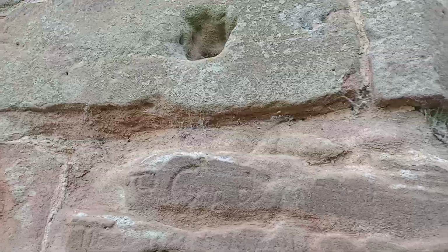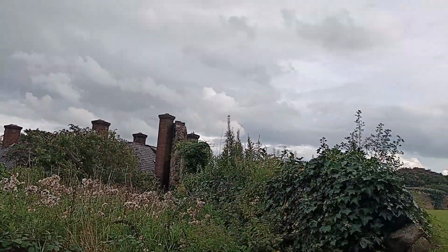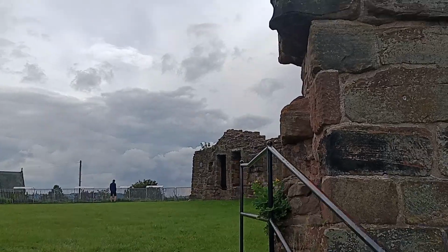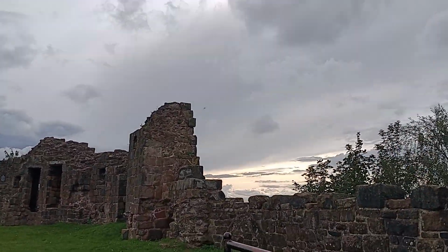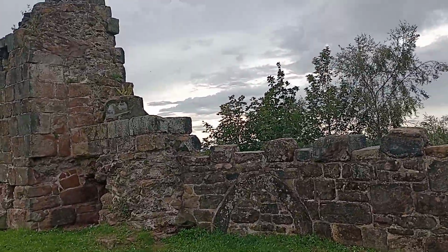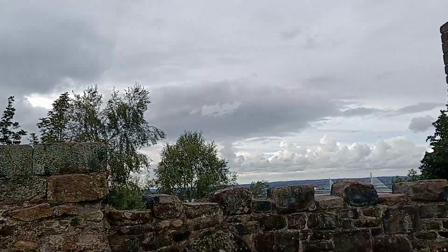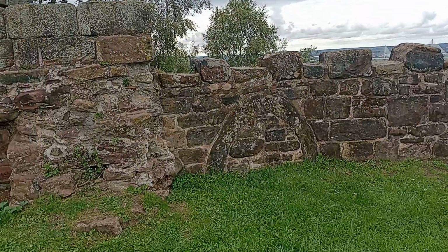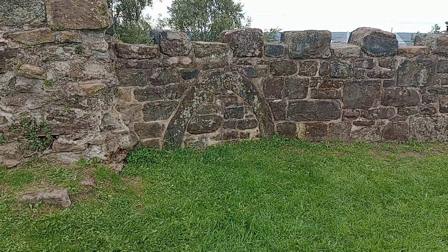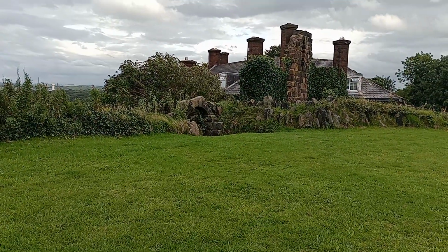And there's all sorts of old worn out names carved, been weathered away over the last 1,000 years. Seems to me that when the place was destroyed, as you can see, there's a top of a doorway there, or a window. This wasn't ground level where we are. This is probably where all the rubble went from the walls.